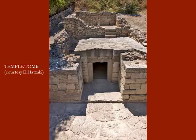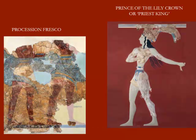Evans never actually found a wall painting depicting a ruler in the manner of the pharaohs of Egypt. The procession fresco with the lower parts of offering bearers was found adhering to the walls of the corridor in the southwest, the so-called corridor of the procession fresco. However, the offerings were not for a ruler, as in Egypt, but rather for a goddess or priestess.